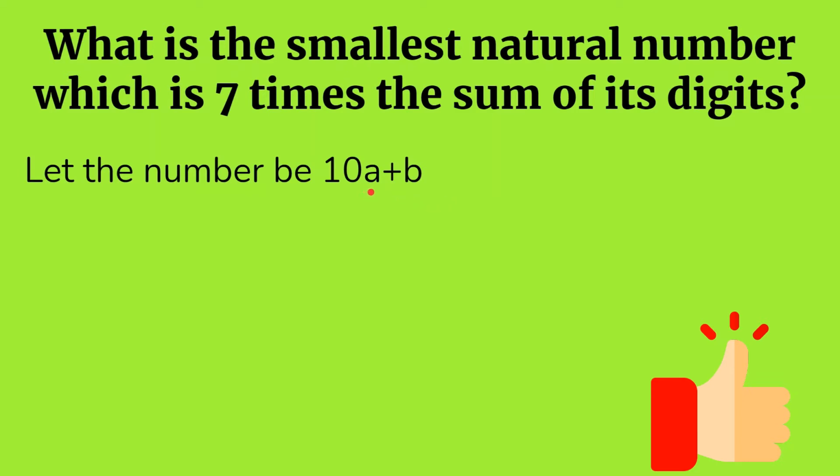Like if we want to represent 31, then we can take a as 3 and b as 1. So we'll have 10 into 3, 30, plus 1, 31. Now we are given that 10a plus b, that is the number, is equal to 7 times the sum of its digits. So it is 7 times (a plus b). And then we can write it as 10a plus b is equal to 7a plus 7b.